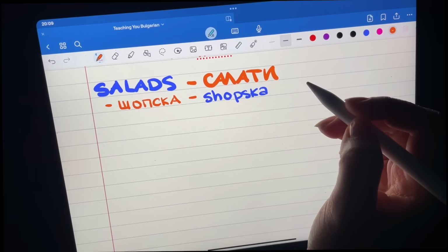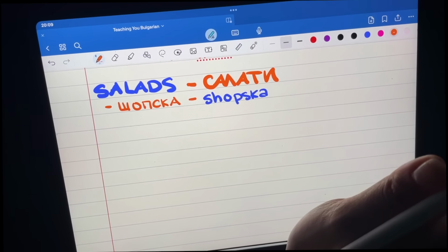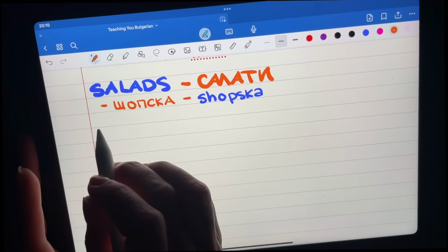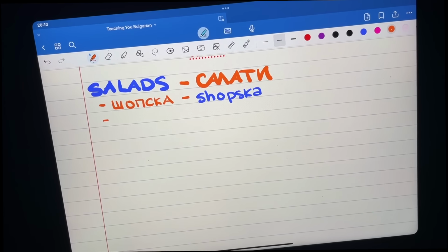And there you're going to find onion, some good cucumbers, lots of feta cheese, grated cheese, and let me see, sometimes peppers, but actually I don't think usually. I think shopska is tomato, cucumber, feta, onion. My favorite salad in the whole world. And you're going to find it in every restaurant.